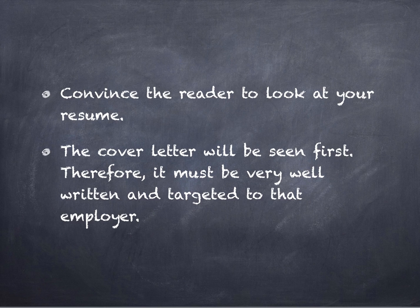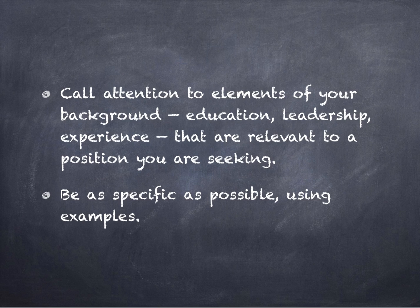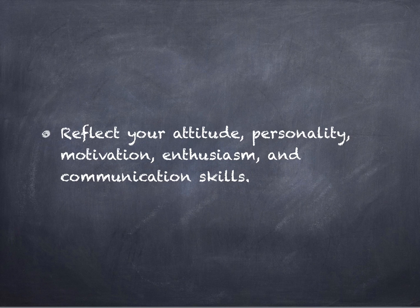In the cover letter, it's your job to convince the reader to look at your resume in full. The cover letter is going to be seen first. Therefore, it must be very well written and targeted to that employer. Call attention to elements of your background, education, leadership, experience, anything that you feel is relevant to the position in which you're seeking. Your cover letter best reflects your attitude and personality, your motivation, and your communication skills.